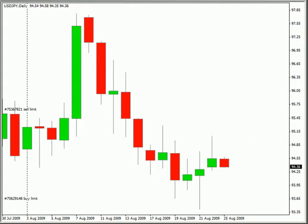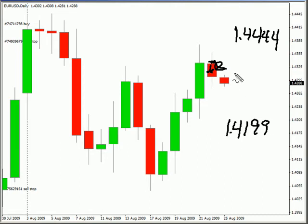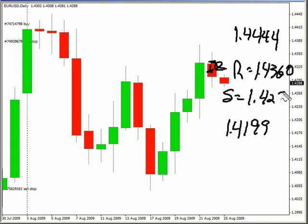Let's take a look at the Euro USD. This pair closed down today, formed an inside bar, so be looking for a potential breakout of this pair. This pair is moving sideways with a bias that is sideways. Potentially, it could move as high as 144.44, possibly as low as 141.99. Look for some resistance around 143.60 and look for some support around 142.55.